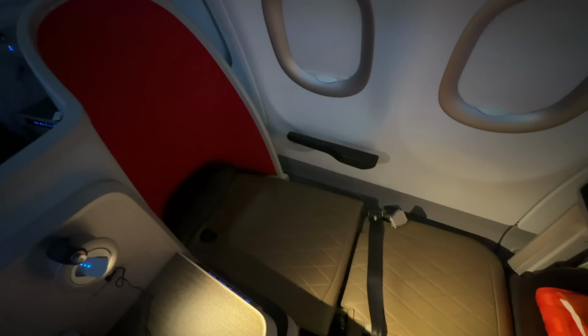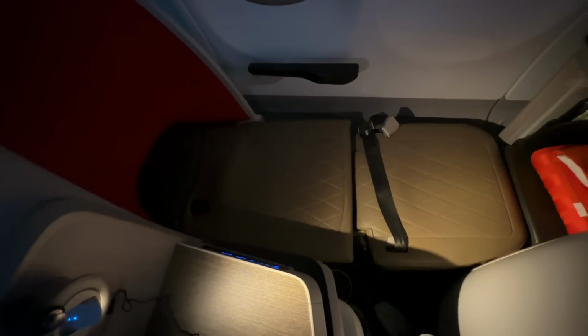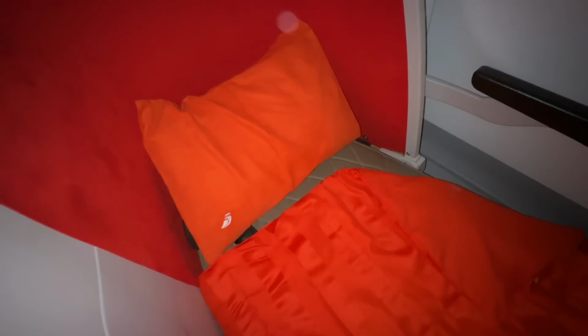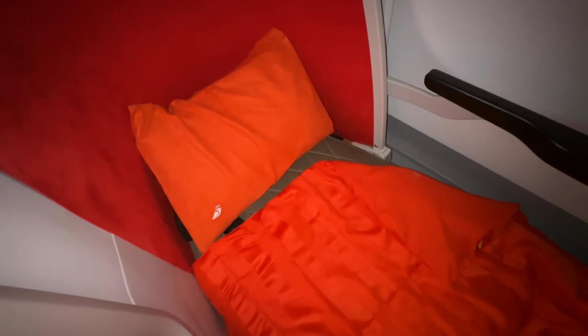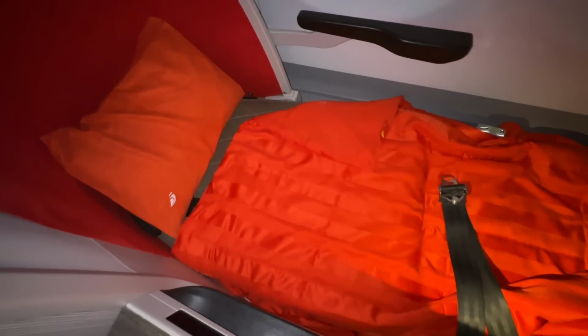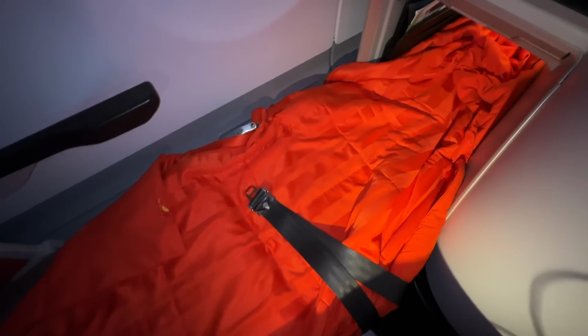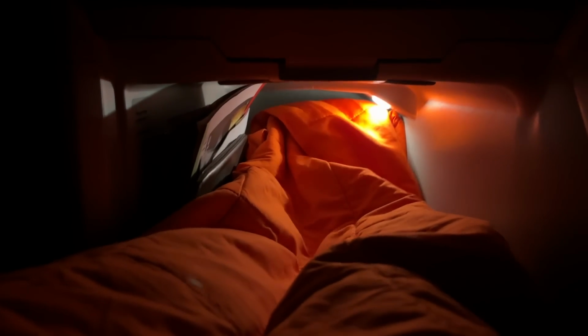But what we're really all here for is that fully lie flat bed, and it is actually of a pretty good size. What I will say especially is once you lay the bedding down, it does get pretty comfortable. However, the seat itself is pretty hard, and so it's not the most comfortable bed I've ever had on an airplane, especially without a mattress pad of any kind. But it was plenty comfortable enough to get some sleep if that's what you wanted to do, and considering it was a 2 a.m. departure, most people were pretty tired by the time they got on board anyway.